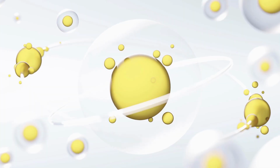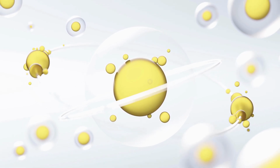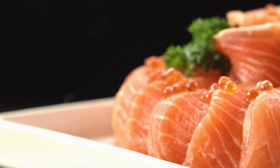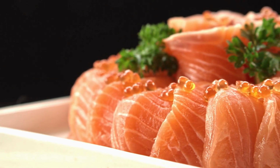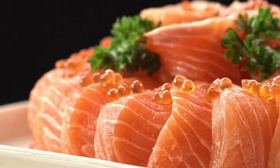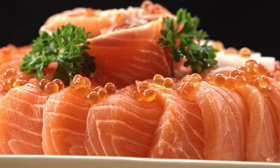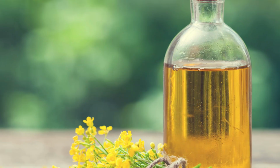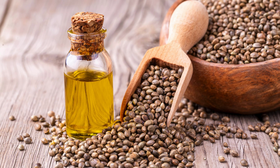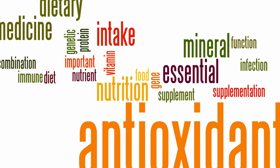1. Omega-3 fatty acids. These fats are crucial for brain cell development and function. Omega-3s help with cognitive processes such as learning and memory. They are found in fatty fish like salmon, mackerel, trout, and sardines, which are rich in DHA and EPA, and are vital for brain function. Omega-3 fatty acids are also present in canola oil, krill oil, soybeans, algal oil, hemp seeds, walnuts, flax seeds, chia seeds, and many others.